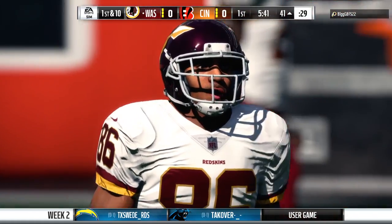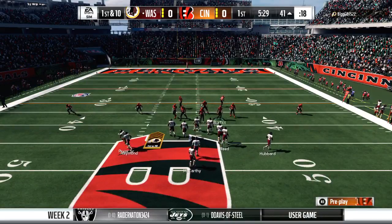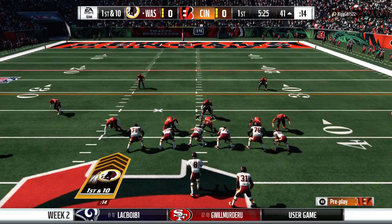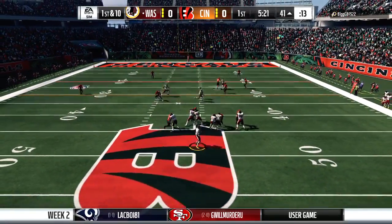3 plays, 3 successful plays in plus territory. Now this defense on its heels a bit. It seems like they had something targeted there, doesn't it? It's like, okay, we've got a matchup we like coming right out of the gate. Let's go ahead and get right to it.